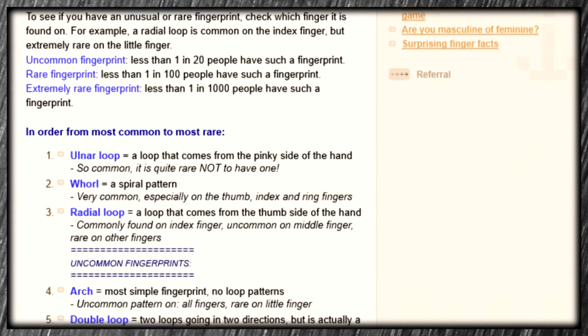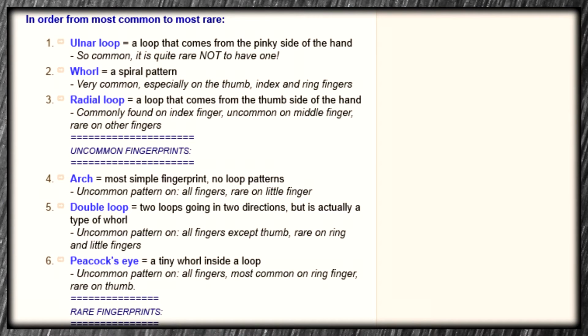In order from most common to most rare, ulnar loop, so common it is quite rare not to have one. Wow. So basically, your fingerprint is so common, it's rare to not have it. Try to keep track of which categories have rare fingerprints, because I'm guessing by the end of this, everyone's going to have some kind of rare trait, which doesn't exactly make it rare anymore.